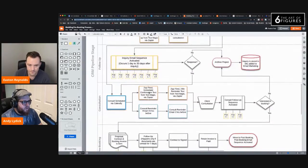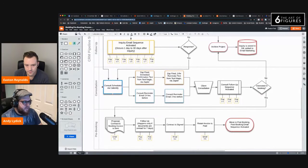So once they do book a call, this is this section here, this consultation row here. Once they schedule a call, they'll get an email 24 hours before and 2 hours before, and they're also going to get a confirmation text message from Zapier and a 24-hour text message reminder saying, hey, your call's at this time. Please be in a place where you can be distraction free and we can just have a good conversation. So that's that. And then we do the physical consultation, whether it be Zoom or phone call or whatever it is.